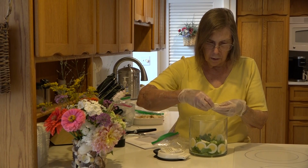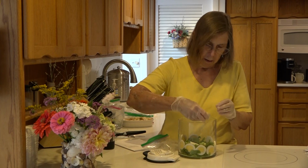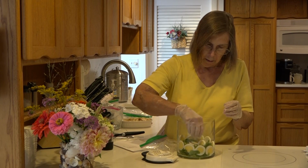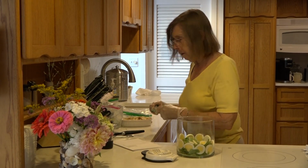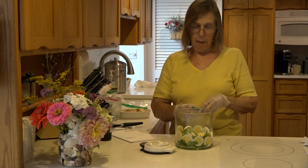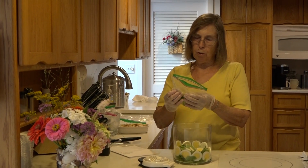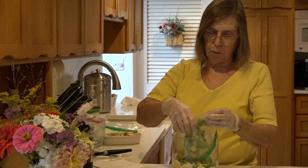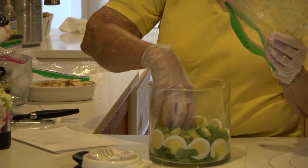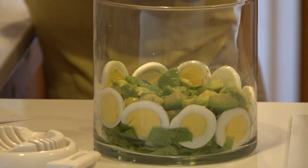A couple more slices on the edges, and some in the middle. And the next thing, I have cut up an avocado into cubes, and I put a little lemon juice with it, and then excluded the air as much as possible from this little Ziploc bag. Air will oxidize the avocado, and it will turn a dark brown color, which we don't want.